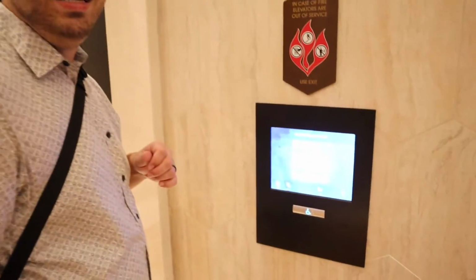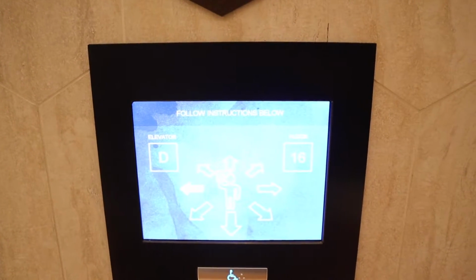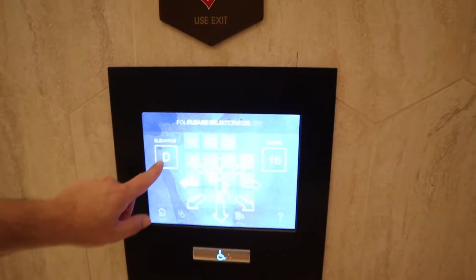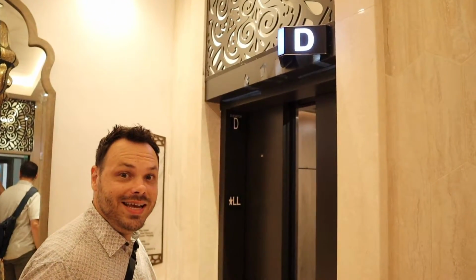All right, we are about to go on the elevator to go upstairs to Toledo. And check out these elevators. They look like they have a full digital keypad. We're going to 16? 16. Elevator D. The future is here.